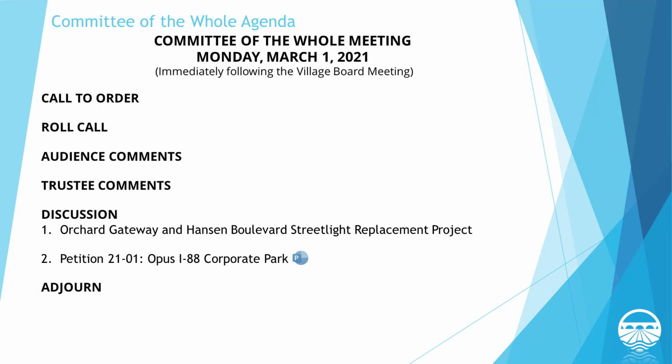So those are the options that we see for both Orchard Gateway and Hanson Boulevard. Again, Hanson Boulevard is kind of an alternate bid, and for Orchard Gateway, we would simply be recommending the replacement of the existing poles with the non-corrosive aluminum poles on the existing bases, which are 5 feet shorter than the existing poles.